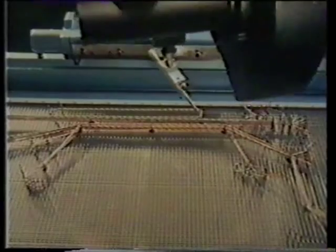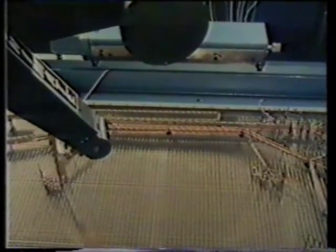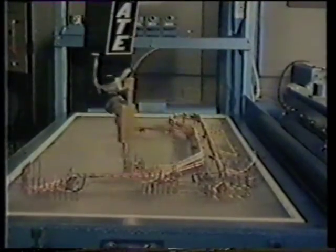The robot is not yet on the shop floor, but in the company's development laboratory, where it will stay until it's proved its reliability to the satisfaction of the management and of the unions.